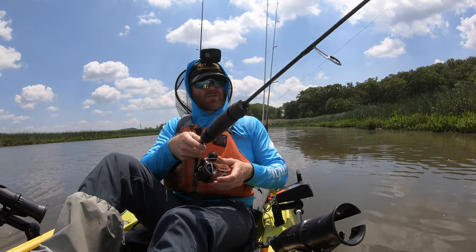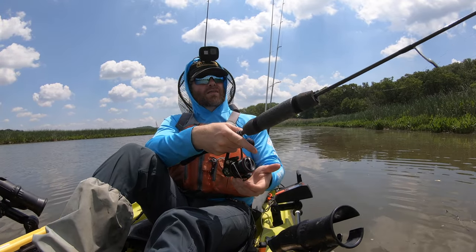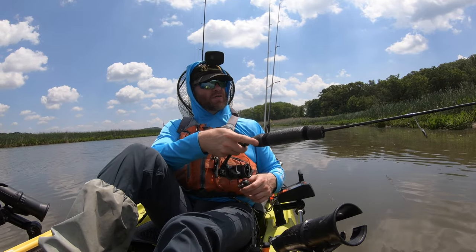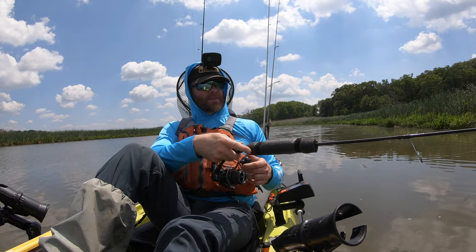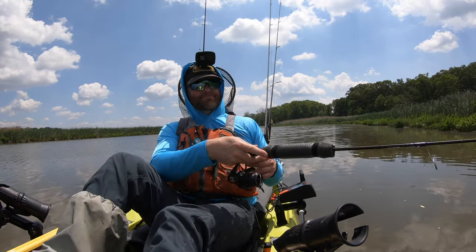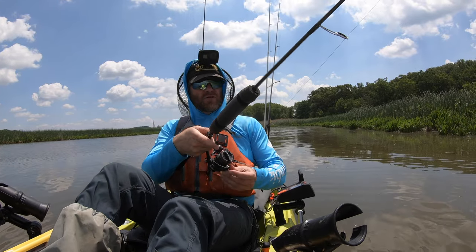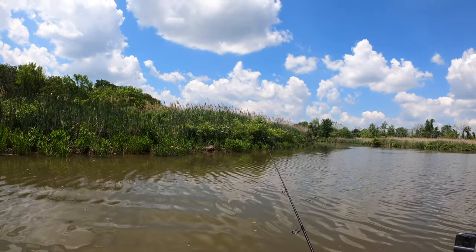There are so many places here that look like they're really snakehead friendly. And either no one's home or no one's hitting. I've spooked several snakeheads today, and I was only able to get one to hit. A largemouth bass, a catfish and a snakehead. This spot up here looks snakeheady.